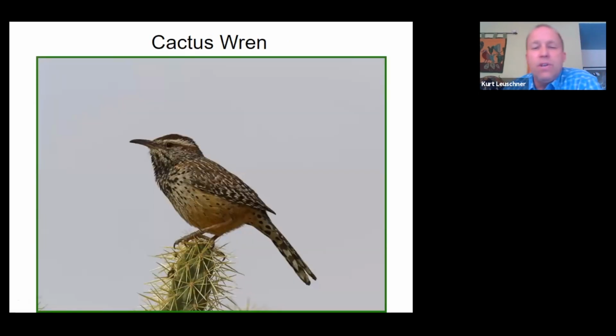The cactus wren is another year-round resident of the desert in our yards. They're not as common as the Bewick wren unless you have a lot of cactus in your yard, which you might, because they are associated with cactus. So the more cactus you have in your yard or in the neighborhood, the more likely you are to have a cactus wren. They're the largest wrens in North America. They're quite colorful, with all kinds of stripes and spotting going on, and they're very noisy and kind of boisterous. So they let you know they're around.